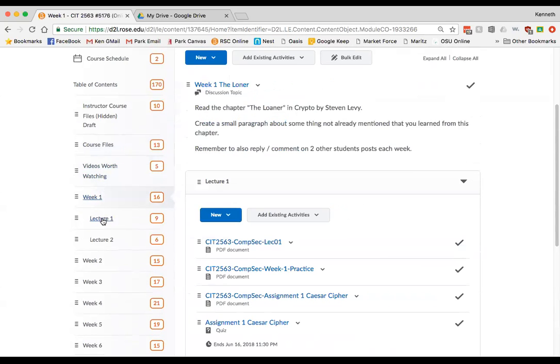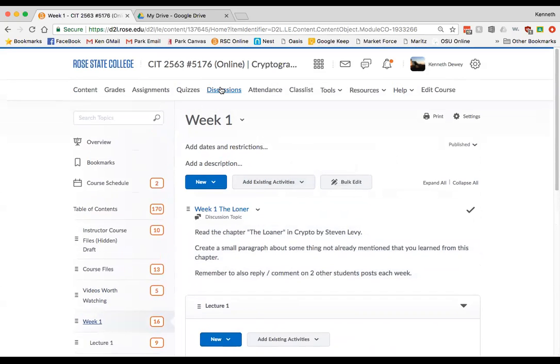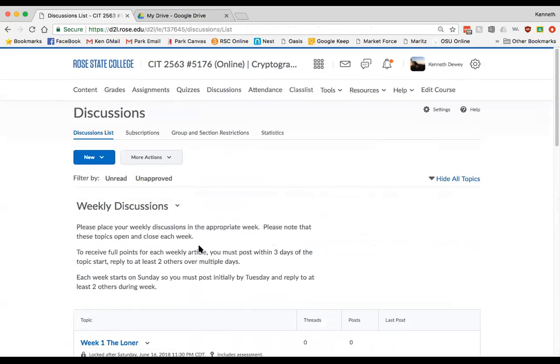Each week, you'll find the lectures that pertain to the week. You'll also find the part you need to read out of the book. And there's a discussion to go with each one. So during week 1, you're going to read the loner. Write a small paragraph. Tell me something about it that's not already been mentioned by somebody else, and then comment on two other students. Let's go into discussions and look at how those will be graded.